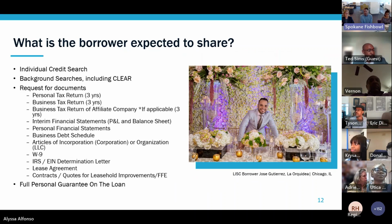So again, in terms of what you should be prepared for or expected to share in terms of documentation. This will be on another slide as well, but tax returns. We usually look at 3 years, both personally and for the business again, and that can be related entities, which obviously is common, right? So if you own some other businesses, making sure we capture all that as part of our global cash flow.